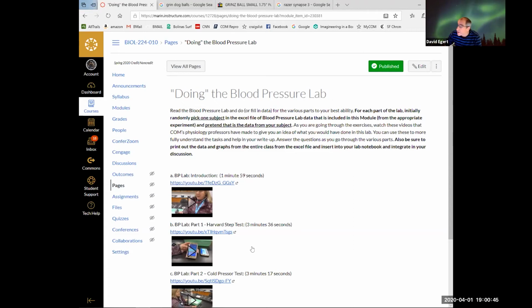All right, so now, at 3 minutes and 36 seconds, you are going to see the Harvard step test. This was originally used with young kids to figure out their cardiovascular fitness. There are much fancier ways to get maximum VO2 and things like that, but this does give you a basic crude sense of somebody's fitness using this step test, which I will show you in this video.